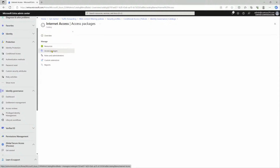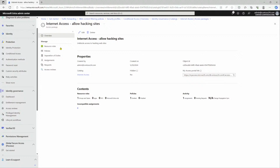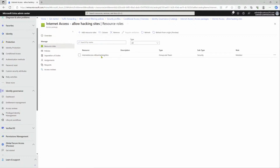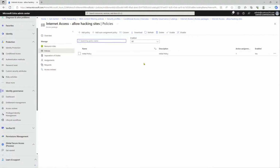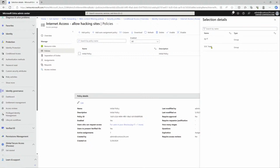And you'll see in here that I have set up a number of access packages. I have an access package that will allow users to access hacking sites. This is for our secure operations center team. They need to be able to do research and look at hacking sites. And then we also have an access package for social networking. On the hacking side, this is simple, just adding a user to a specific group. Once you are part of that group, you will have access to that site. And on the policy side, you will see that I'm only going to allow my IT department and my SOC team to access this access package.